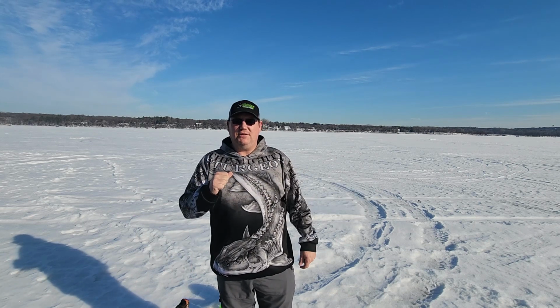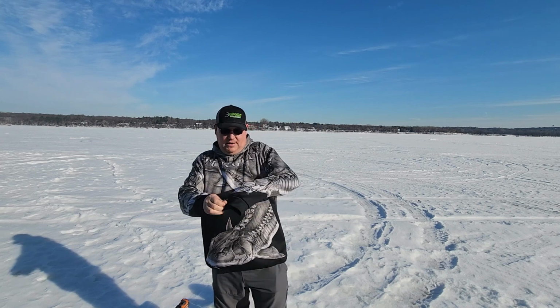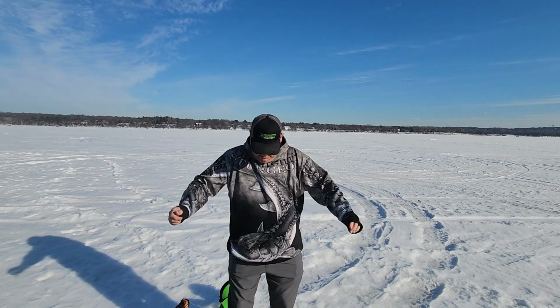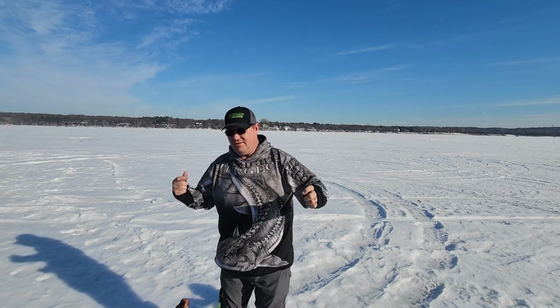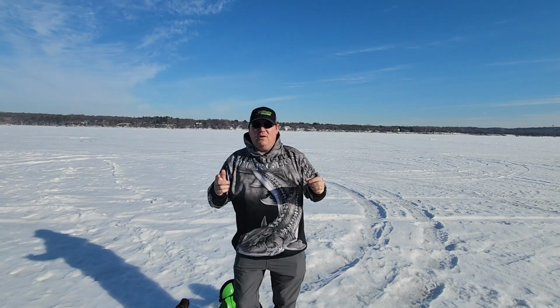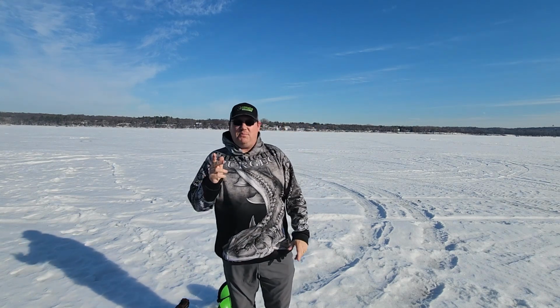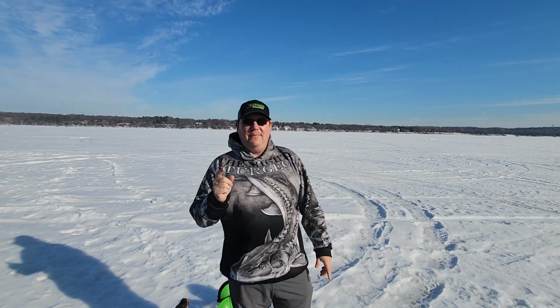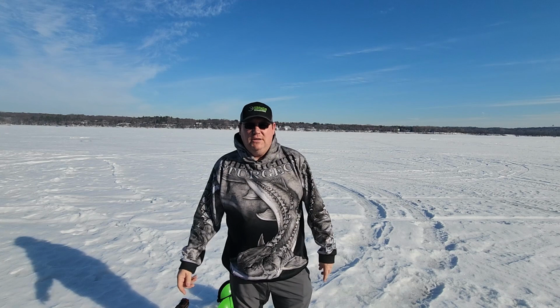I picked this up at the ice show this year. This one is made by One Last Cast, and really cool graphics. Mighty Sturgeon, nice high quality sweatshirt, and super warm. And they have a bunch of species, not just sturgeon. Obviously I picked up the sturgeon, but walleye, panfish, trout, whatever.